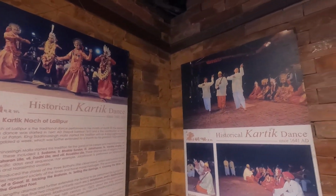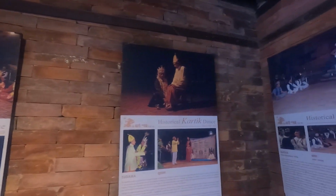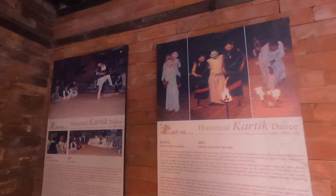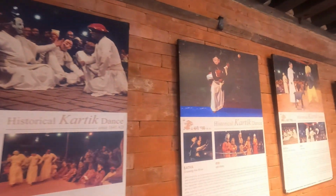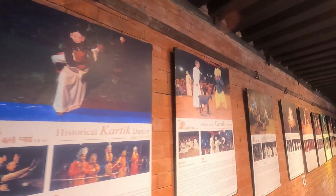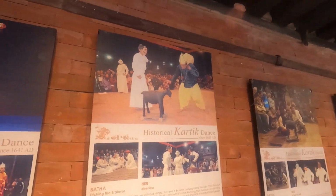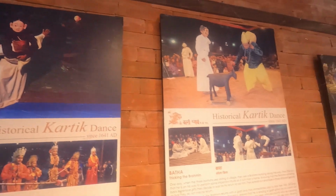These are posters depicting historical Karthik dance organized in a durbar outside. That was for the king and his families. This is just decorative right now and giving information. But the dance is performed in November.